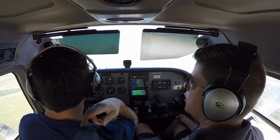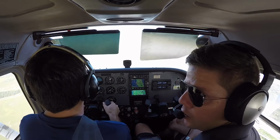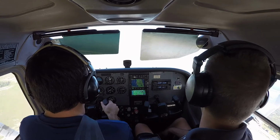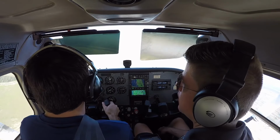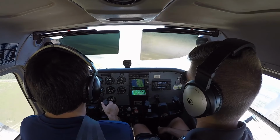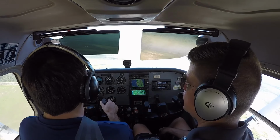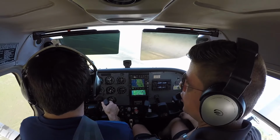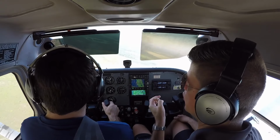All right, first notch of flaps. And remember, just make sure you're not getting too far from your proposed landing site. Watch that airspeed. Let the nose drop. Let it drop? Let it drop. Holding it back is not going to do anything but slow you down. Okay. And then that's going to reduce your glide ratio.